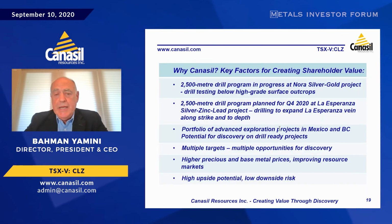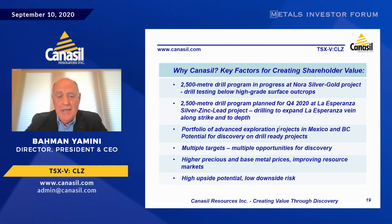So in summary, the factors for creating value and why Canasil should be considered is the 2,500 meter drill programs we have planned at Nora, in progress and planned at La Esperanza. The portfolio of advanced exploration projects at the drill ready stage that we have within the company, with about $20 million spent to date to develop them to this stage. The multiple targets and multiple opportunities for discovery, and the high precious metal environment that we're working with. All of this provides us with high upside potential and low downside risk. So it's an unfolding story to watch with lots of activity going on as we progress.